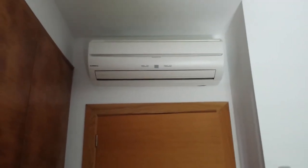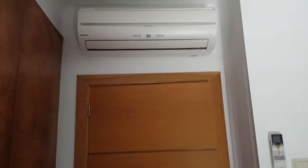Oh yeah, also, before I forget, I've got an air conditioning unit there. If I take this off, there we go. Got an air conditioning unit right there. Sorry for the lighting in here.